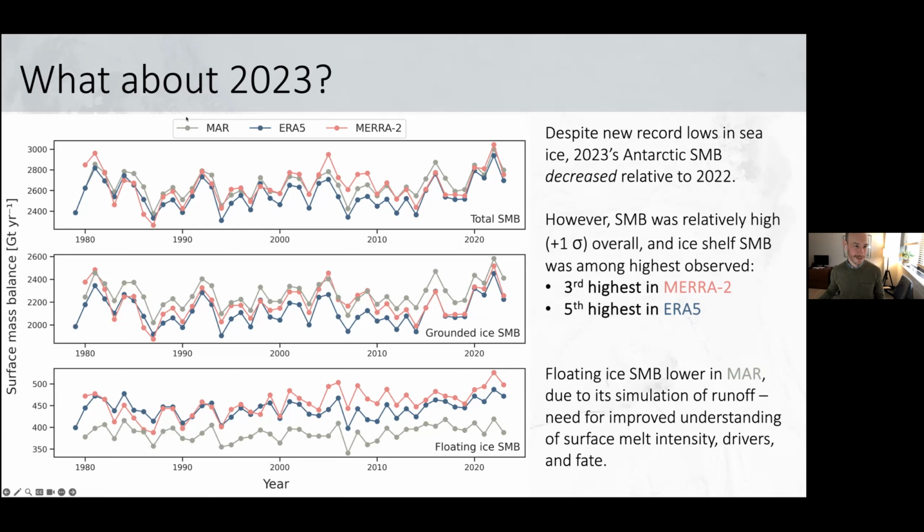Interestingly, we're now looking at the MAR regional climate model here rather than RACMO for 2023. We see that ice shelf surface mass balance, and that's this lower plot here, was lower in MAR, both in 2023 as well as overall. And so looking into this, it is at least partially the result of MAR simulating meltwater runoff from some ice shelves. And so this is sort of counter to what's generally conceived about melting in Antarctica at the surface today.